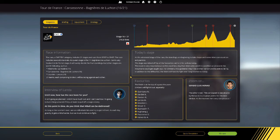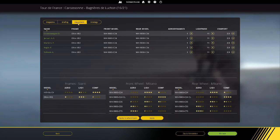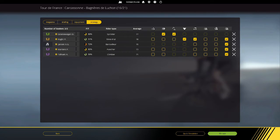Hello and welcome back, this is Seismic Floor, stage 16 of the Tour de France, Carcassonne to Bagnères-de-Luchon. So we're back in the Pyrenees. We're down to 5 riders, which is always good, but at least 2 of them are climbers, so we've got Roglic and Tolhoek. Hopefully we can get them to do something today. Everybody else will probably just be surviving. So let's get into it.